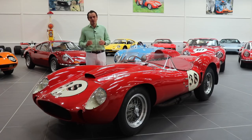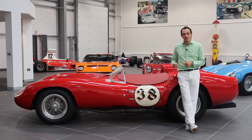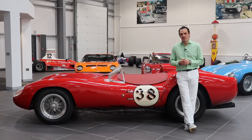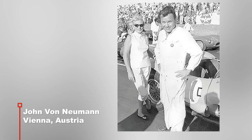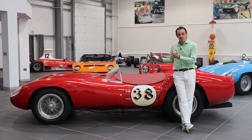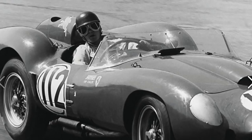Following its success in the '58 season, and after being a works development car for two years over '57 and '58, Ferrari sold 704 to their North American West Coast distributor, John von Neumann. John immediately continued to race the car. He had his stepdaughter, Josie von Neumann, behind the wheel. A very quick young lady, actually, who had a lot of success with it.